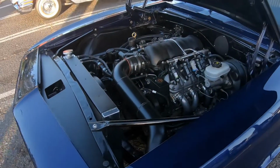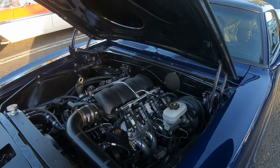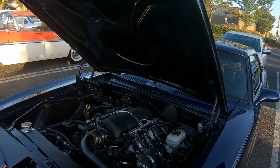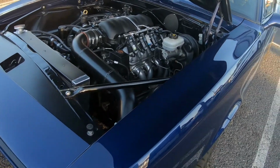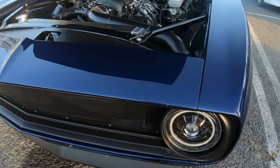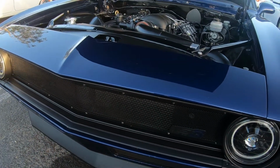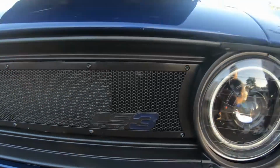I've had the car for about 6 years or so. Got it close to the border up near Canada, up in Washington State, a little bit north of Seattle. The guy had the car for a long time. He painted it, he did a lot of the stuff to it. Then I kind of just took it and improved from there, if you will.